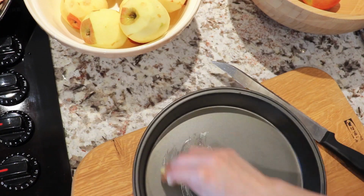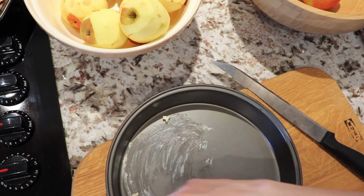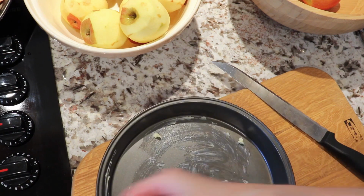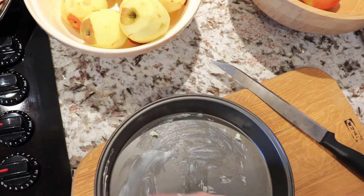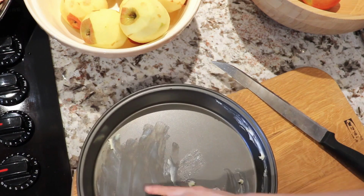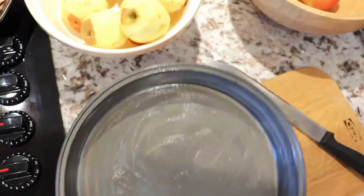Okay, butter the pie dish. So we're gonna do it now. I think I have a bit much, but that's okay. There's gonna be lots of bread here, so I will make sure nothing will get stuck or burn or whatnot.